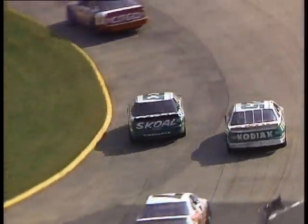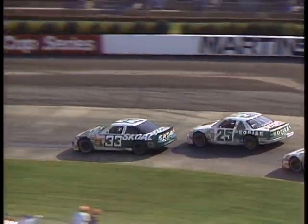Here is the battle for 9th position. Harry Gant to the inside of Ken Schrader. Harry goes to 9th position. Don't count him out. I do believe I might have written this fellow off just a little bit too soon. Jerry Punch, what do you think?